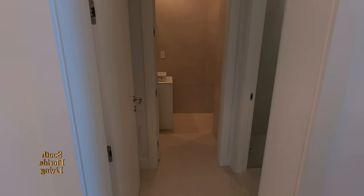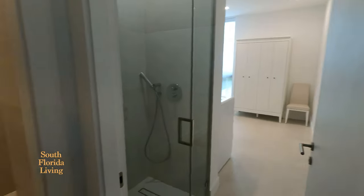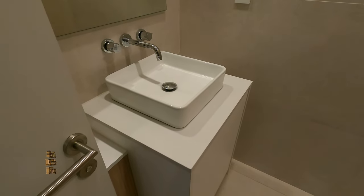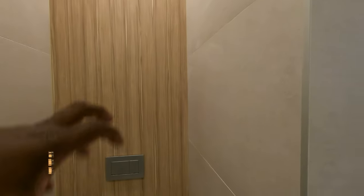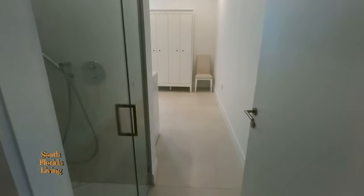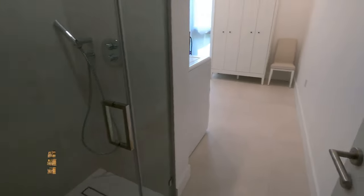Let's walk this way. So, this is a bathroom, but it's also the help quarters where, if you have a live-in help, they could stay here. Beautiful vessel sink, right? They're giving the same treatment. They float you on the toilet, dual flush, and I love the wood theme that's going on in here. Alfonso taking his pics. Frameless shower in the help quarters.